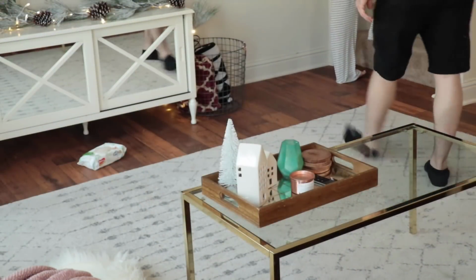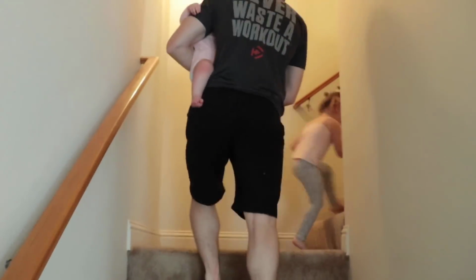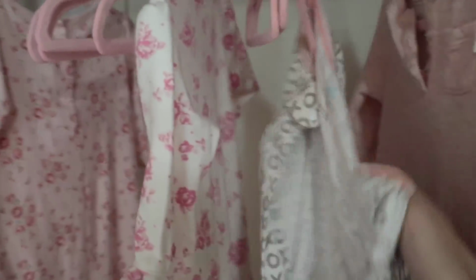And then after the downstairs is all picked up, we'll all head upstairs for bath time. So Bailey is potty trained now, so that's the first thing we do is allow her to use the restroom while I get everything prepared for bath time and bedtime.